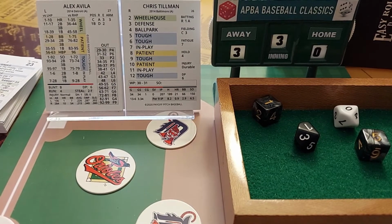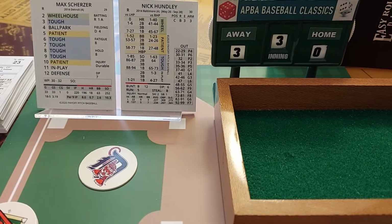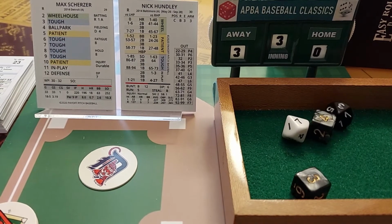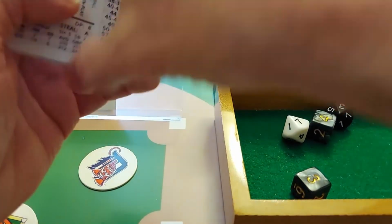Tigers add 1 on 3 straight singles. It's 3-0 Detroit. Nick Connolly leads off for the Orioles. He is the 8th place hitter. Max Scherzer with a 3-0 lead resumes his pitching duties. 7 is tough, and 37 under tough is a strikeout. 3 strikeouts for Scherzer, average 10.3 strikeouts per 9.